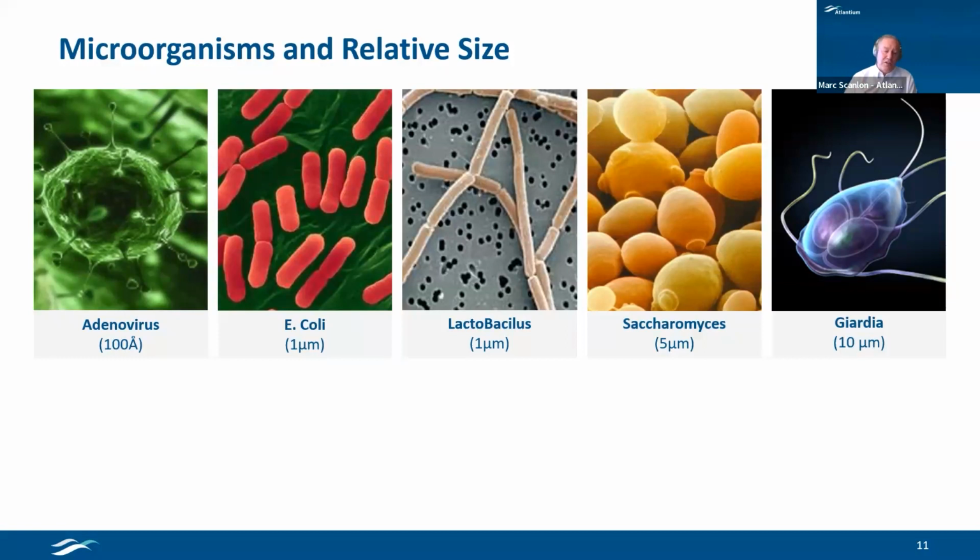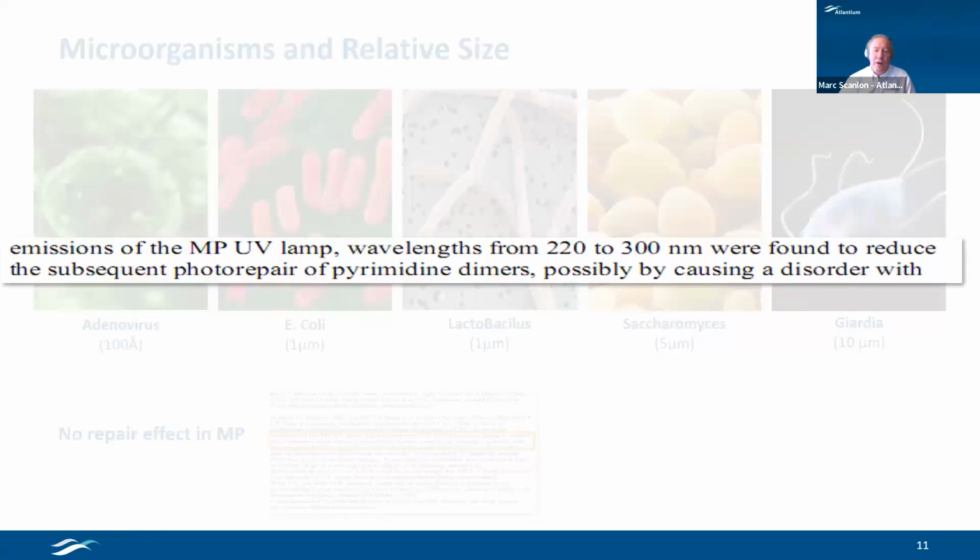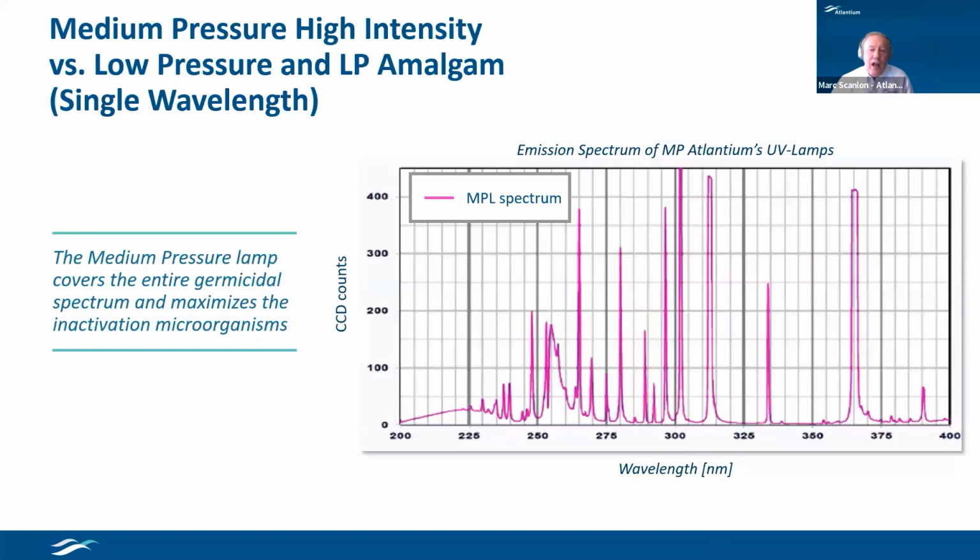The idea is any microorganism can be inactivated using UV. Now, as I cited in the previous slide, there's no repair effect using the style of lamps that we use. MP means medium pressure. We're talking about the gas pressure inside the lamp. We'll talk a little bit more about that in just a moment. This is a citation from a study that was done in 2002 by a university over in Japan. And it says the emissions of the medium pressure UV lamp wavelengths from 220 to 300 nanometers were found to reduce the subsequent photo repair of the dimers. And so therefore, any microorganism won't have that ability to repair itself using the proper medium pressure lamp, such as Atlantium has.